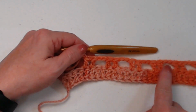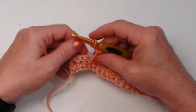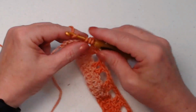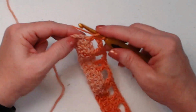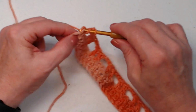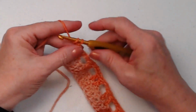So once you have repeated that, working all the way across, chain two, skip two, and you're going to place one double crochet in those last two double crochet stitches. And of course, that last one is that chain three where we started. And then chain three.